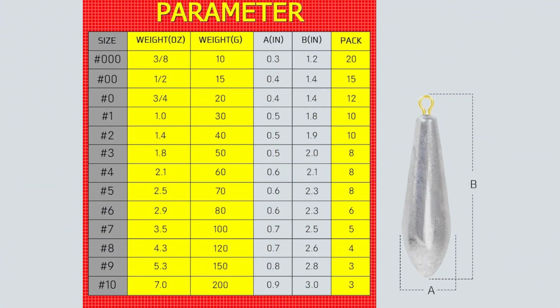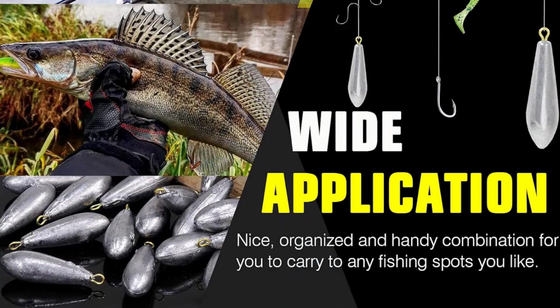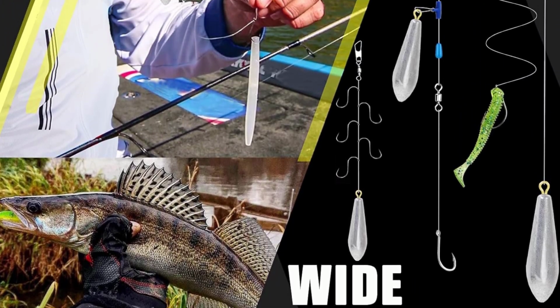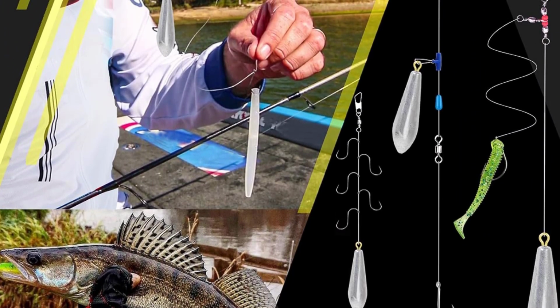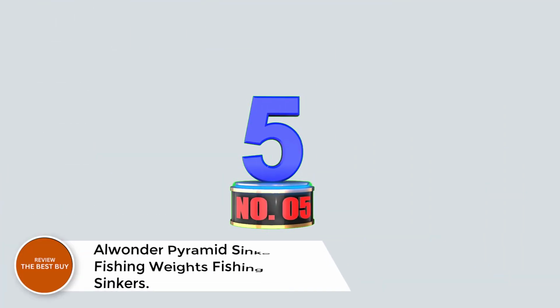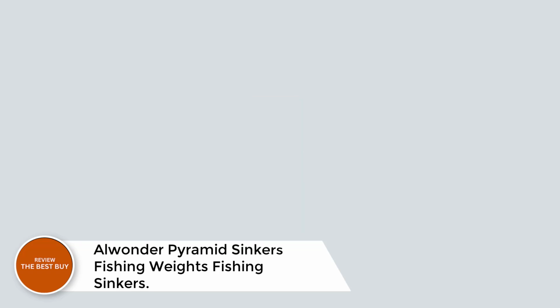With a range of sizes available from 10 grams to 200 grams, these versatile sinkers cater to diverse fishing needs, from shore bank fishing to offshore kayak adventures. Enhance your angling arsenal with AMYSPORTS Drop Shot Fishing Weights Kit and experience improved casting distance, bait presentation, and fishing success. Number 5. Alwonder Pyramid Sinkers Fishing Weights Fishing Sinkers.